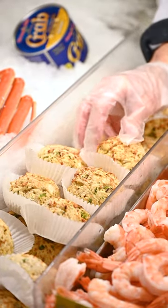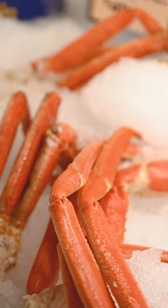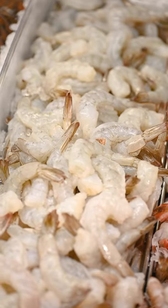Third, our work with various suppliers to create items and programs that our guests can find only at The Fresh Market. A good example of this is our state-specific shrimp program.